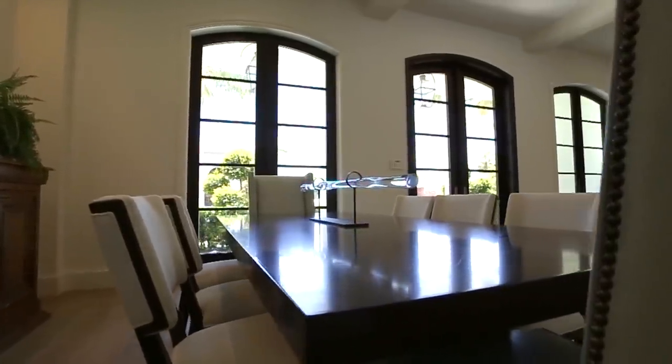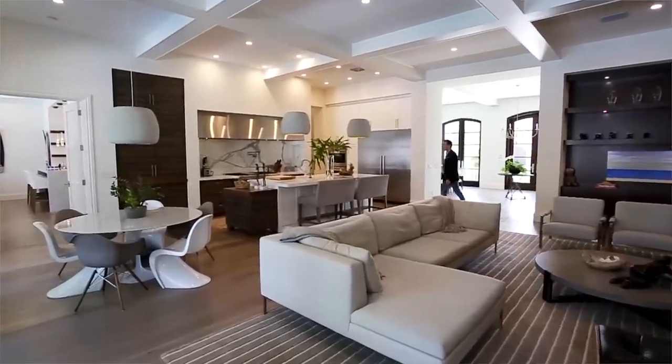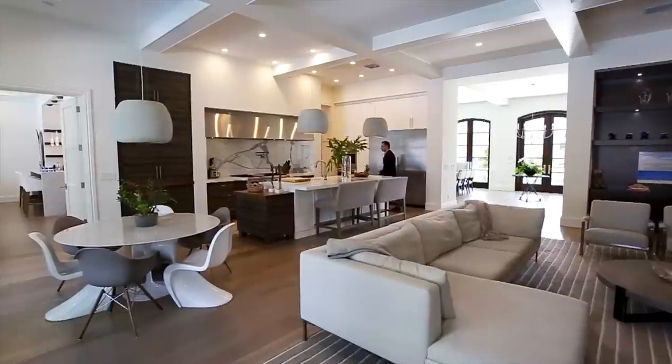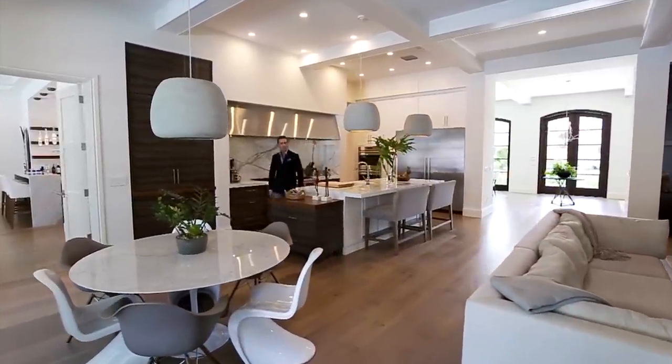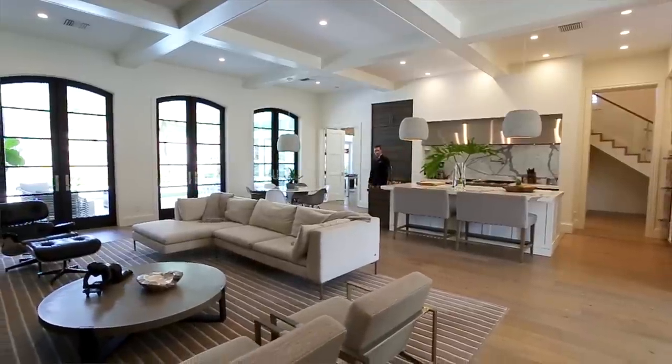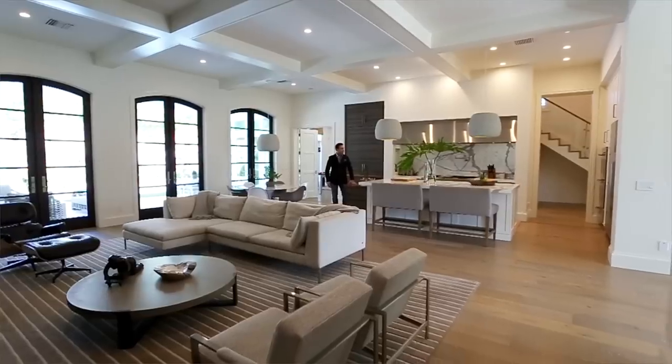Next is one of my favorite parts of this beautiful home, the gourmet chef kitchen. You're going to notice here commercial grade appliances by Miele and Wolf that are not normally found in a residential property, and marble slabs that are book matched, handpicked from Italy, have a pronounced grain with a subtle variation to it.